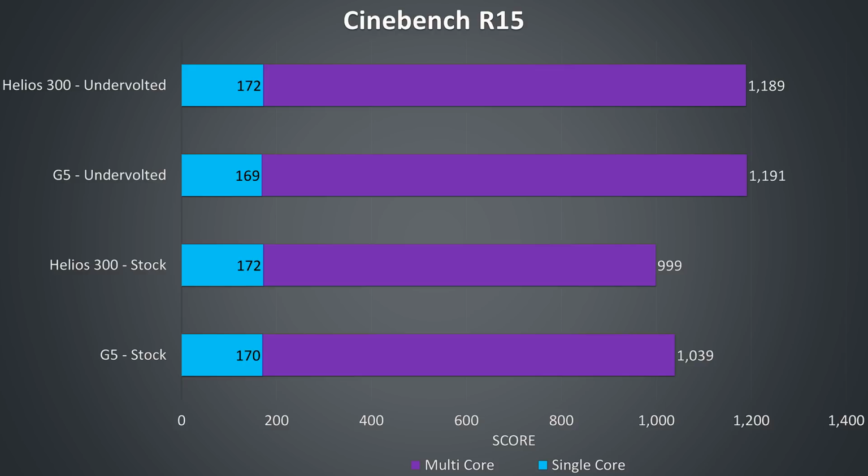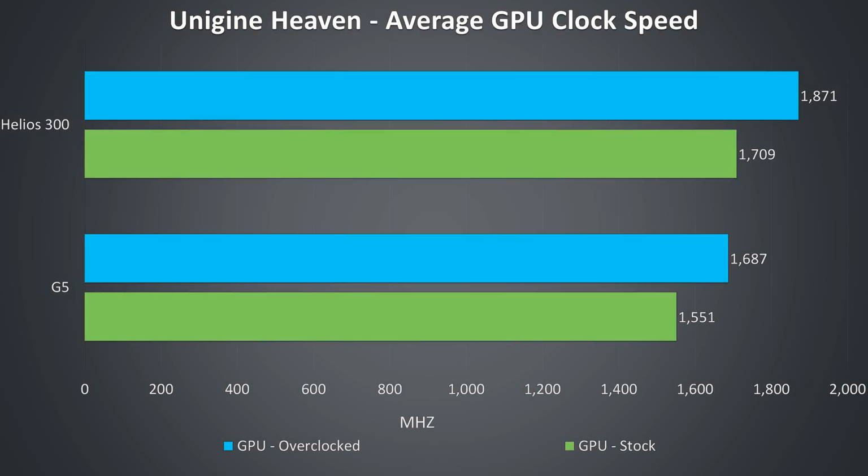Here are the average GPU clock speeds while under a graphical-only workload, and we're seeing that the Helios 300 was running at higher speeds as expected. The G5 is lower as it's running the max-Q version of the 1060. I thought it was interesting that even at stock speeds, the Helios was above the G5 even while overclocked. But it also goes to show that even while overclocked, the max-Q graphics was close to the Helios's 1060.